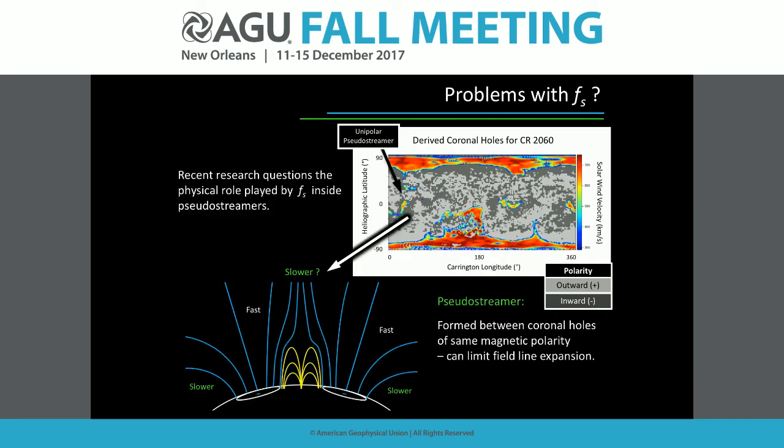There are a lot of recent studies that question the physical role played by expansion factor inside pseudostreamers. A pseudostreamer is when you have two coronal holes of the same polarity that are near enough to one another to limit the field line expansion between them. If you look at this WSA output for the derived coronal holes for Carrington rotation 2060, you have the solar wind velocity in color scale, and the background gray scale represents magnetic polarity. The black arrow is pointing to two coronal holes that could potentially form a pseudostreamer.